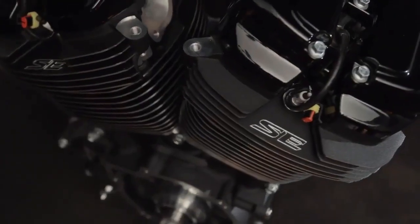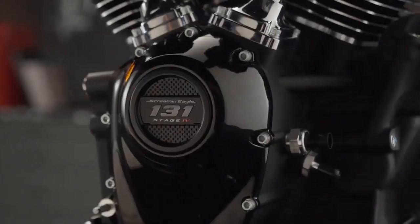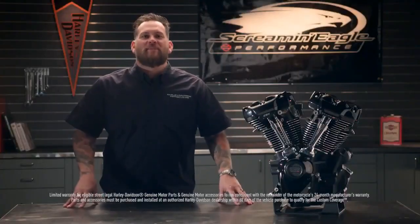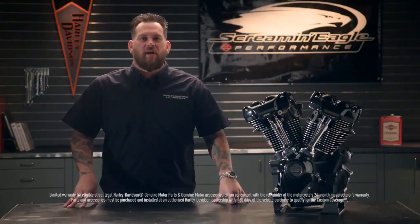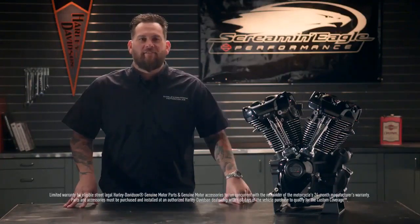Now this comes with unique Screamin Eagle and Stage 4 badging on the heads, as well as 131 badging on the timer cover. This includes an HD-backed warranty which can be extended through the custom coverage program, and it will not impact vehicle warranty when installed at a Harley-Davidson dealership.